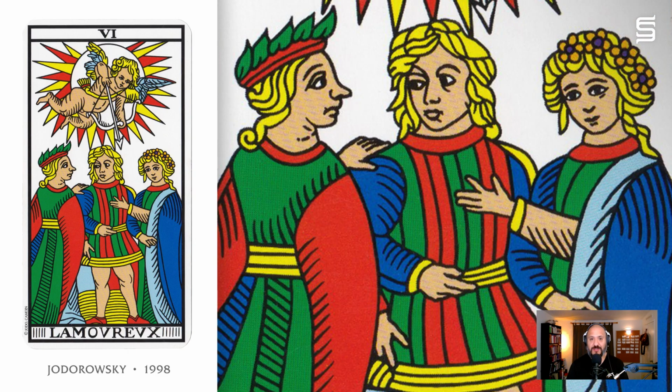Up next, we have the Jodorowsky deck from 1998. This is Alejandro Jodorowsky, the filmmaker. And what he essentially did was he took his favorite version of the Marseille deck and he really cleaned it up. And then he added his own little details all over the place. And so there are little symbols that you'll see that you don't really see in a lot of other versions of the Marseille, but he saw symbolism within it that he thought was really important. And so essentially we're talking about a Marseille deck, right?